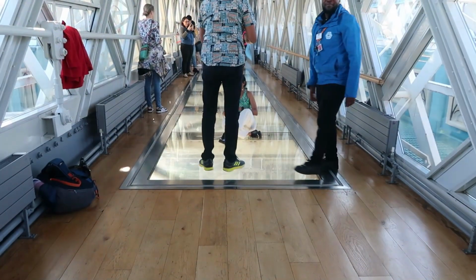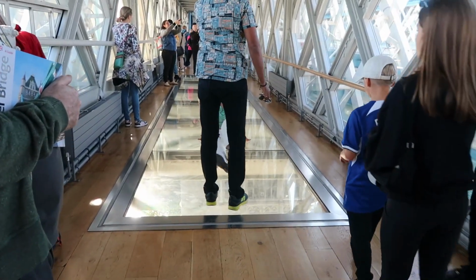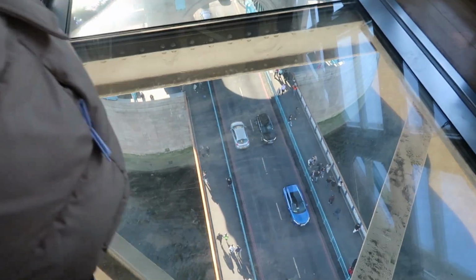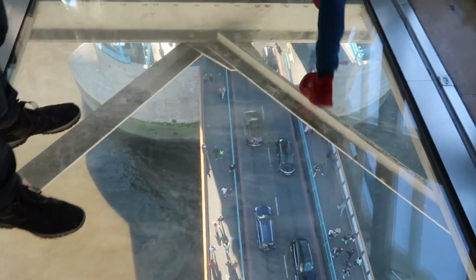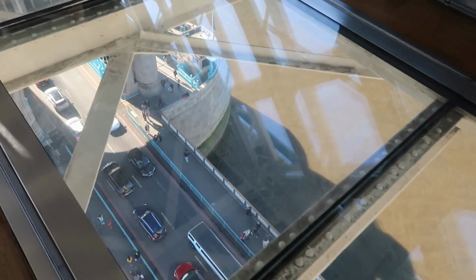So down here is the glass floor. Oh, gonna walk on it in a moment. Here we go. Now this was put in in 2014. Oh my gosh, this is weird. No, I don't like this. So look, all the way down there. I went on it a little bit, but it does feel very strange walking on it. How does it feel, Glenn?